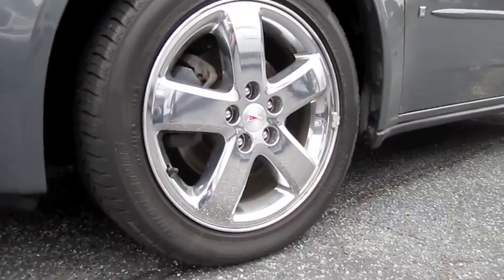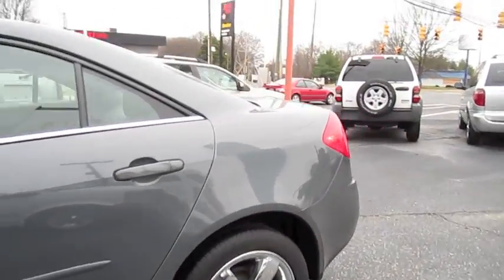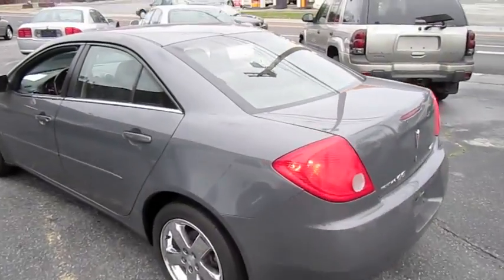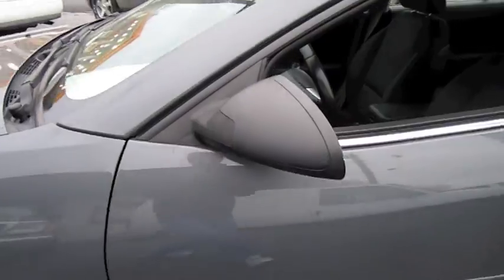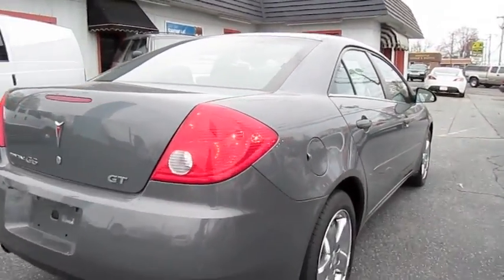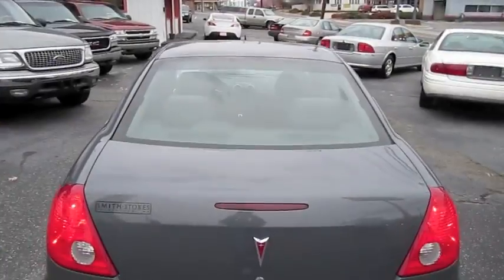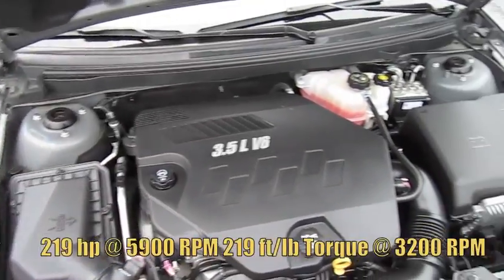Chrome wheels. Polished exhaust tip. And pop the hood. It's got a 3.5 liter V6.